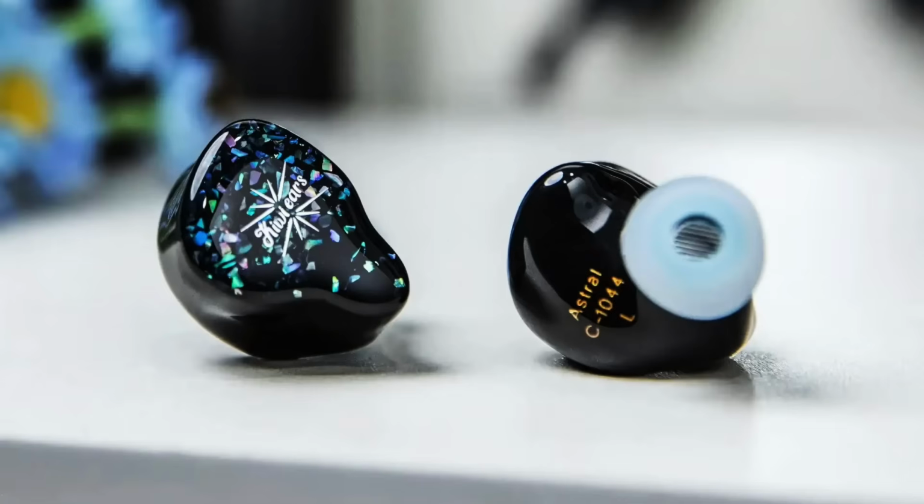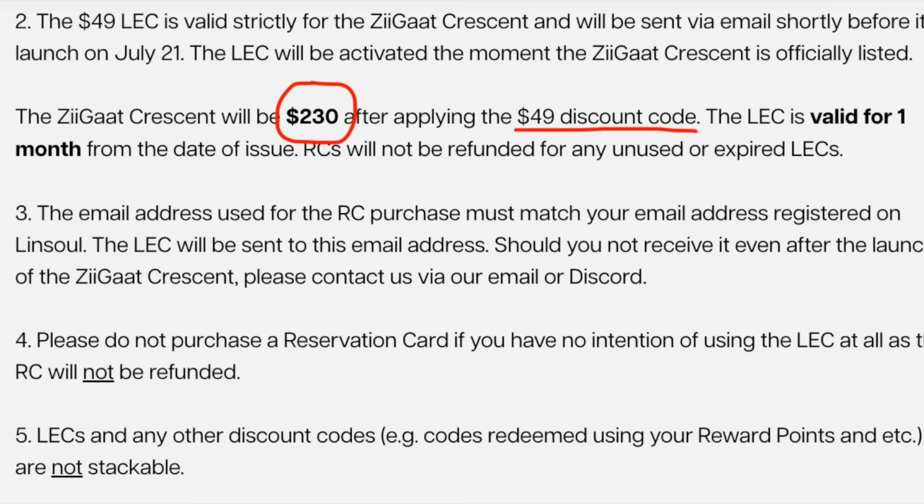Value wise, I would say both are pretty good. You can get the Astrals for $250, you can get these for like $220, $230 on sale. So it's not a huge difference in price, just the technical performance. Just go for the tuning. Depending on that, you can pick whichever one you like.